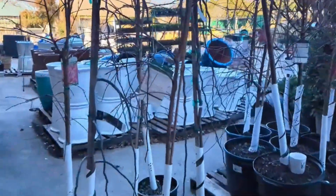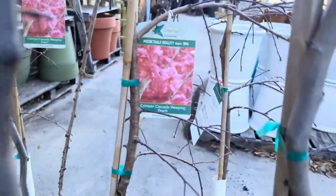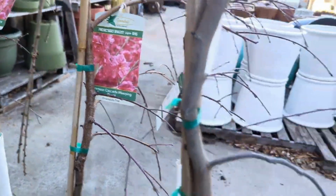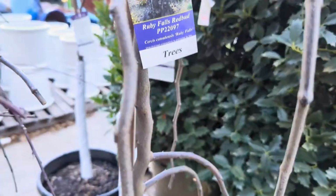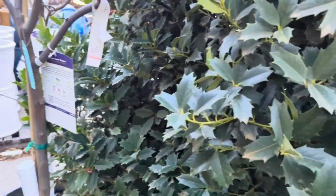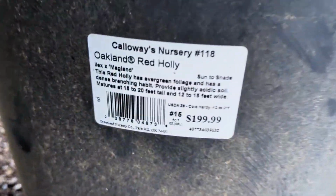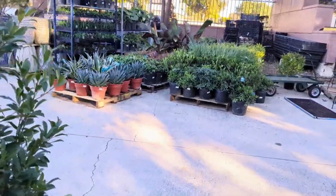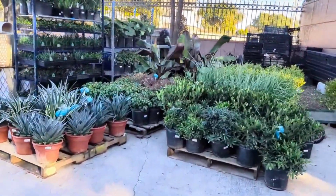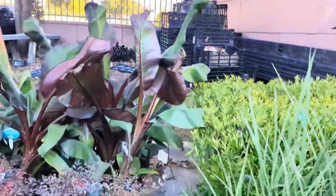Wow. More. So that's a weeping cascading peach, it says. Crimson Cascade Weeping Peach. Oh my word. I bet that is gorgeous. Ruby Falls redbud. This is some sort of maybe Oakland holly or something like that. Let's see. Yep, Oakland red holly. Okay. Wow. All the new things. Look at this, you guys. They're getting in red bananas already. The red bananas right there. Gorgeous. I love it. So pretty.